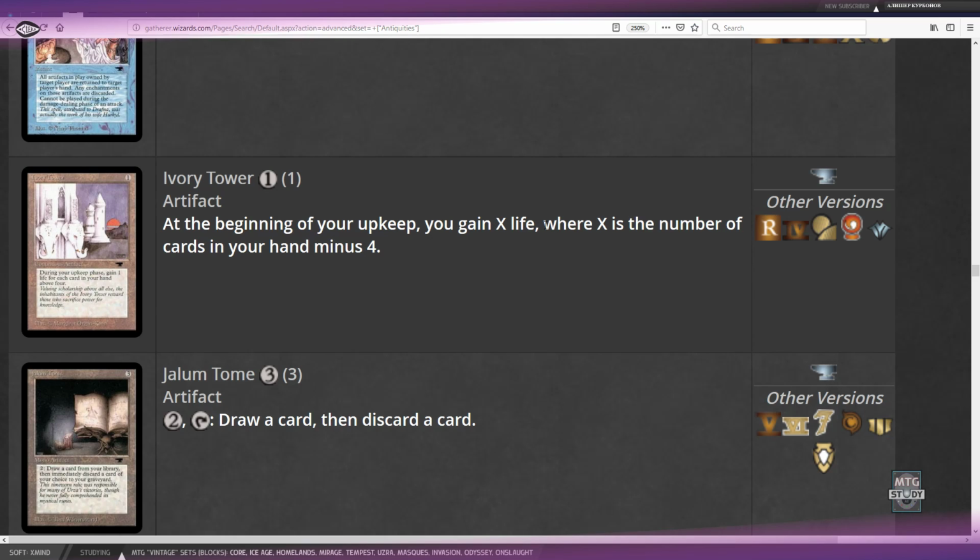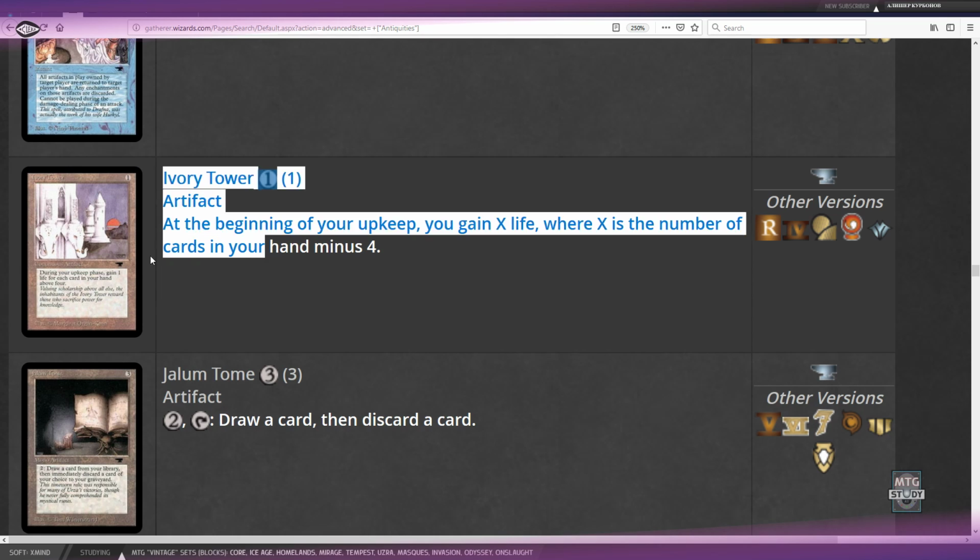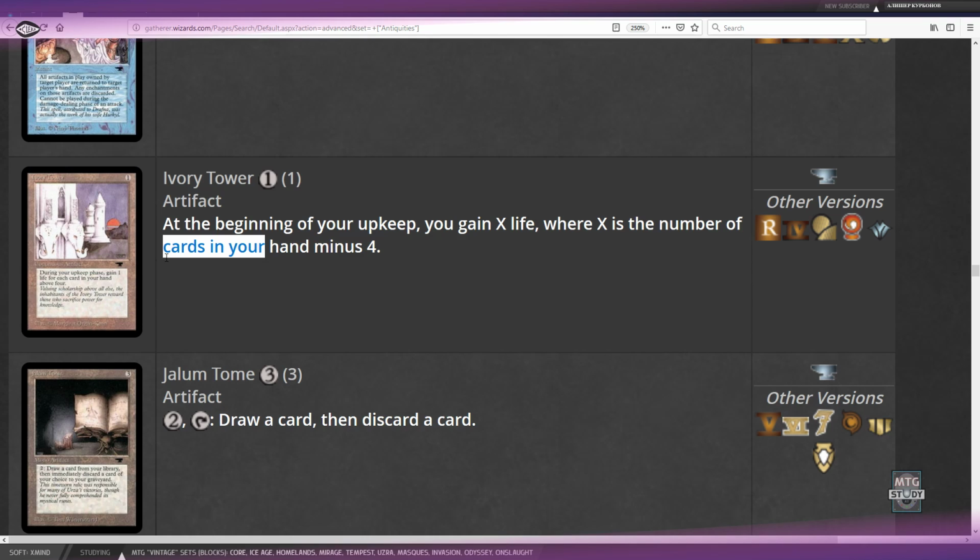So again, X is going to be measured by something in the game, like the current state of something, the number of cards in your hand, the number of cards in your library, etc. And with something fixed that subtracts from this amount in order to balance it out. Because if you have a deck that has no limits to cards that you can have in your hand, without this minus you could gain an almost unlimited amount of life as long as you have a lot of cards in your hand.